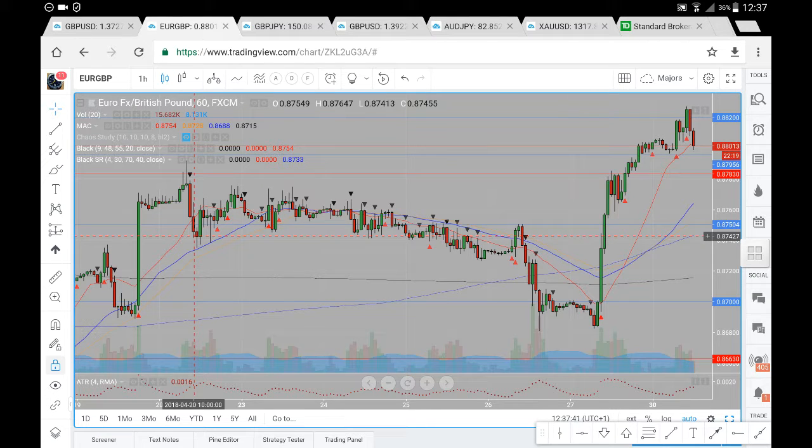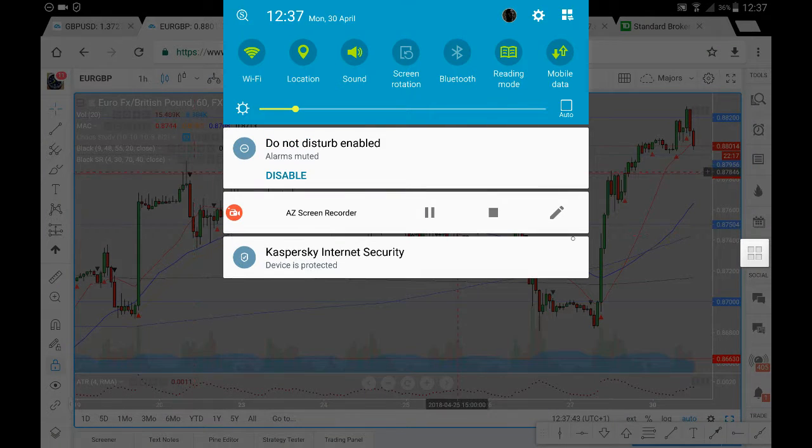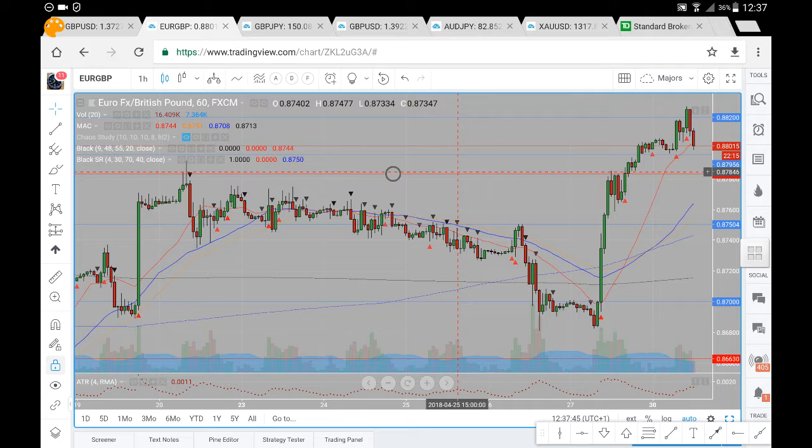So this Euro Pound analysis for Monday, the 30th of April. Now, let's just have a brief look at where prices are and where prices may likely go. So, previously we had price come down towards this 86.80, from which we did see the bullish buy side momentum take us through the 87 level.